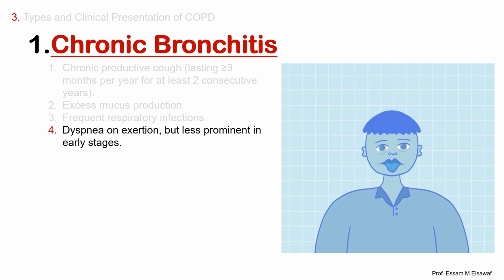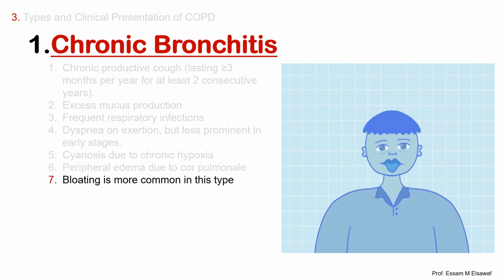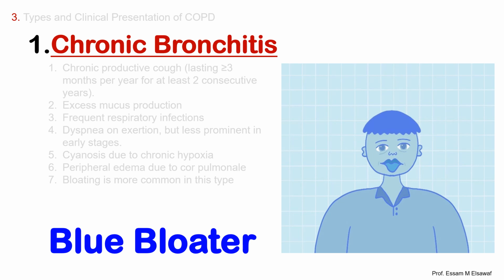The chronic bronchitis phenotype is characterized by cyanosis due to chronic hypoxia. There is also peripheral edema due to cor pulmonale, which is pulmonary hypertension. Consequently, cor pulmonale is characterized by bloating. Here we have to point out that some physicians describe the chronic bronchitis or blue bloater as an obese person. It's not obesity. Bloating is the nickname of chronic bronchitis, which means something like inflation. It's due to salt and water retention, commonly due to pulmonary hypertension or cor pulmonale. That's why the chronic bronchitis phenotype is known as the blue bloater. Blue due to cyanosis, bloater due to bloating.